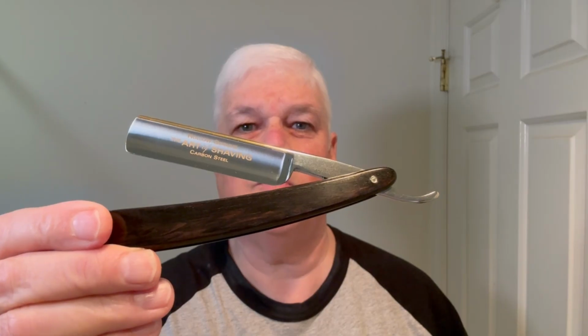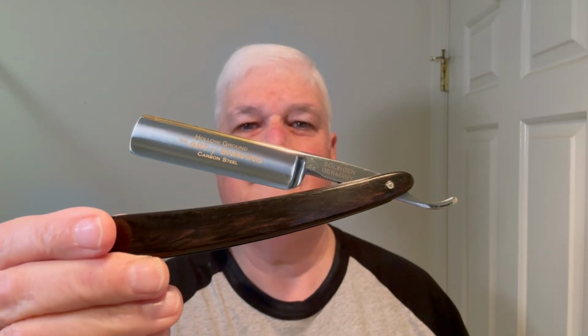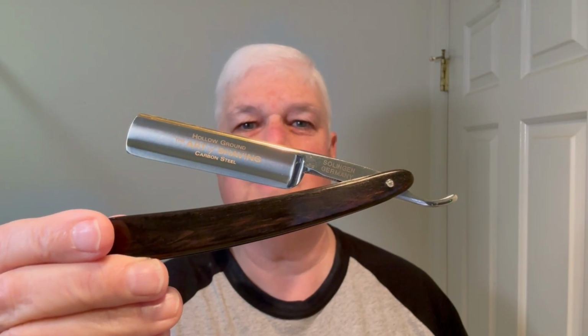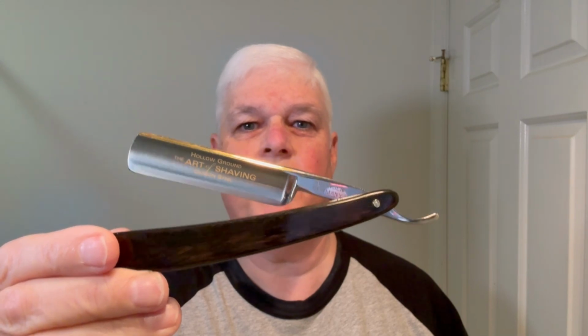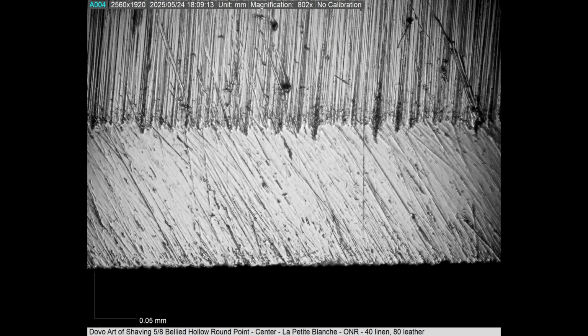And here is a microscope photo of the edge on the Art of Shaving, which is made by Dovo, by the way. Here's a microscope photo of this edge after stropping, but as it came off of the Coticule. Okay, finally, let's get going.